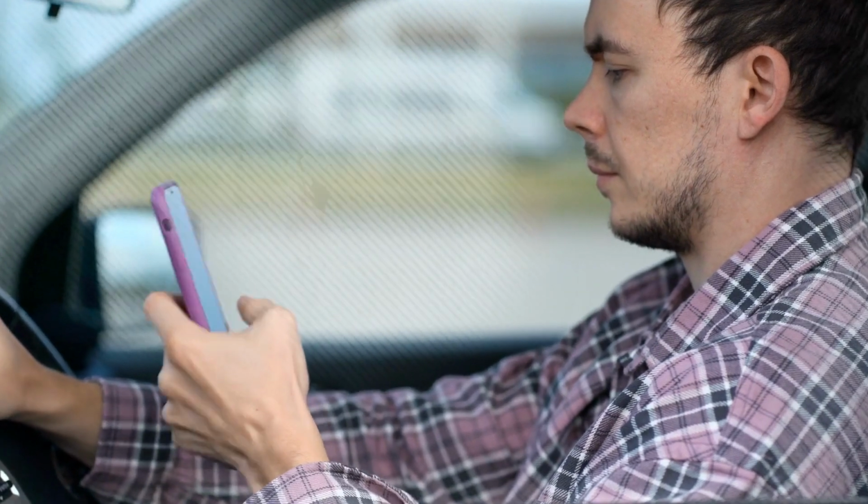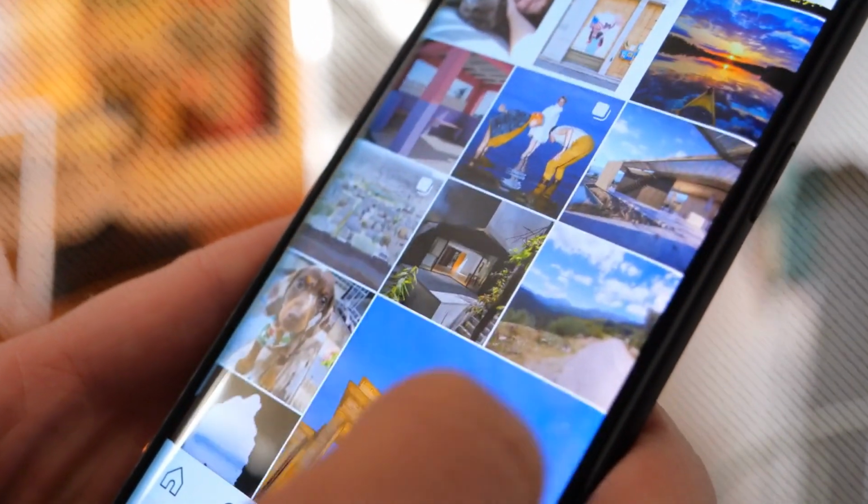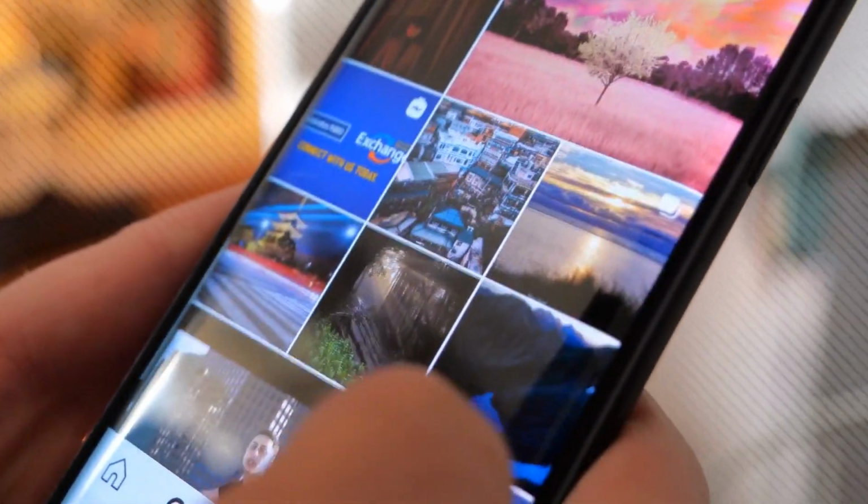To find cool places to visit, go on social media, check out photos and videos people post from your location, and go to any place that caught your attention.